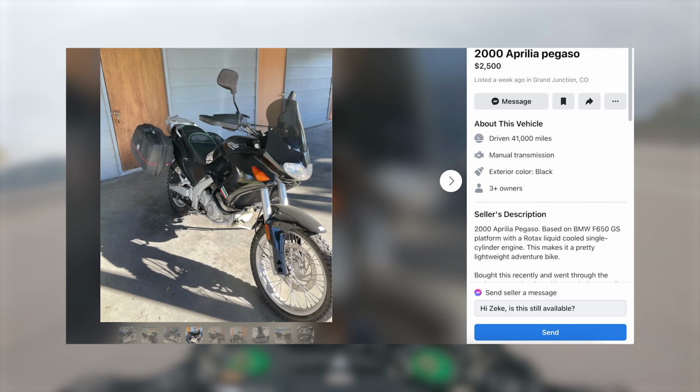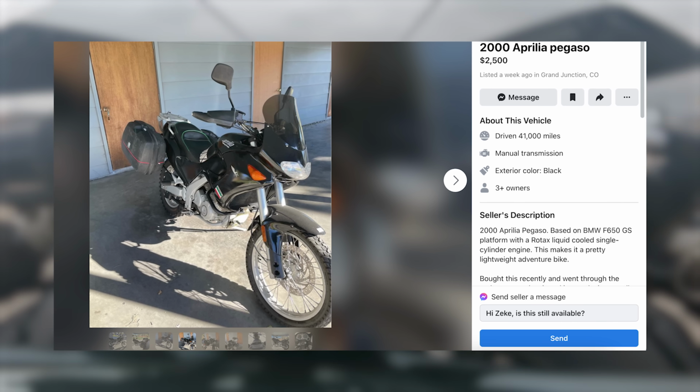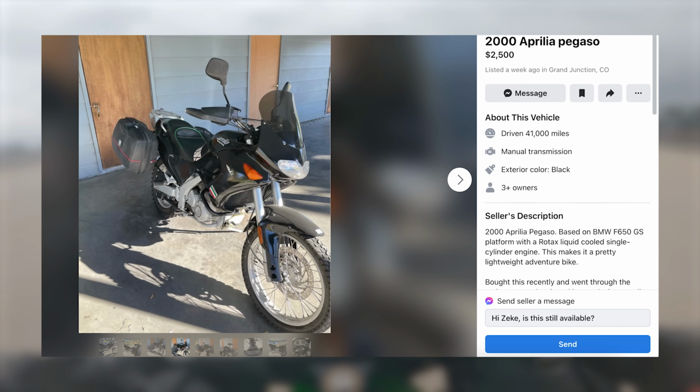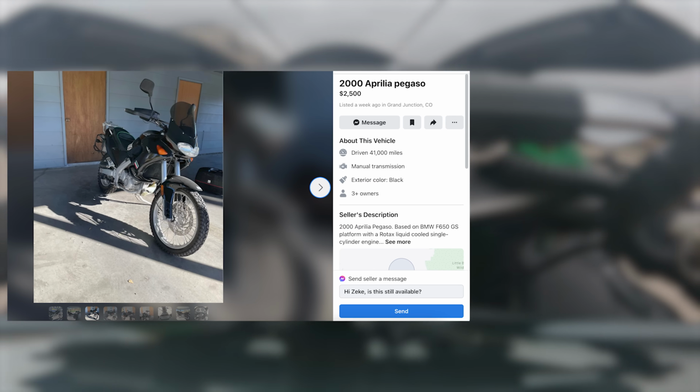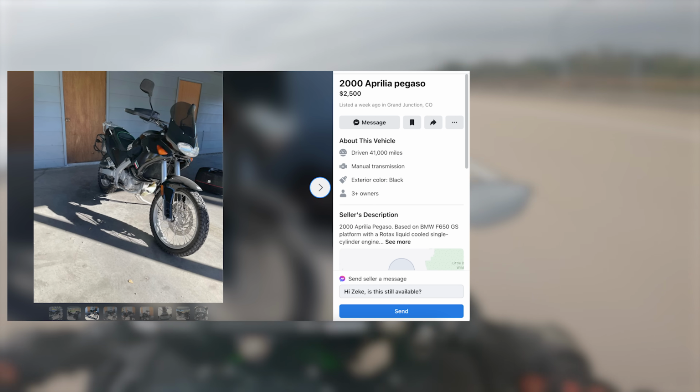Looking for an inexpensive adventure-y dual sport bike, but you don't want a KLR or cheap dual sport with luggage racks? Well, bikes like this Aprilia Pegaso are exactly what you want to look out for. It is quite a cool bike and clear predecessor to adventure-style motorcycles from Aprilia like the Tuareg 660.